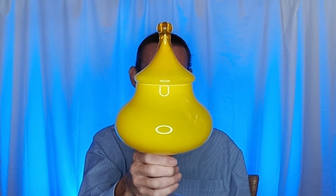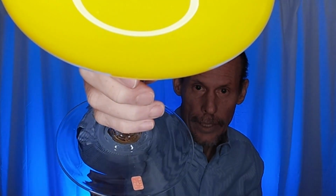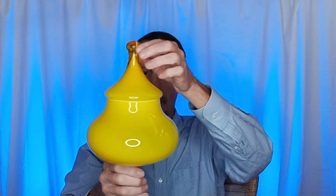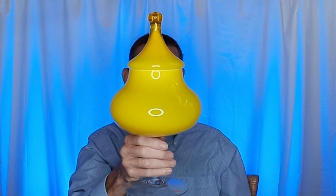This would have had these proportions because we're looking at 1960s style, so we're looking at minarets and a lot of shapes that come from Eastern Europe that are being adopted into modernist shapes for glassware, which I think is rather fascinating. This one actually has the Made in Italy stamp on it, the paper label. They're usually washed off. I have never seen one that said Empoli, and I've actually never seen one that said the name of any of the glass makers who made this either.